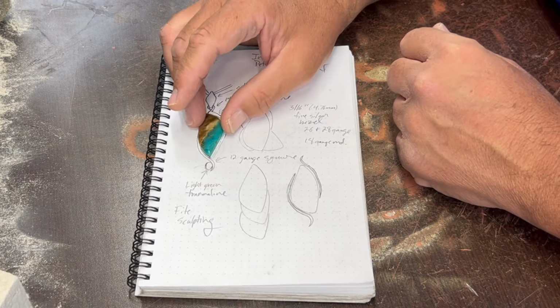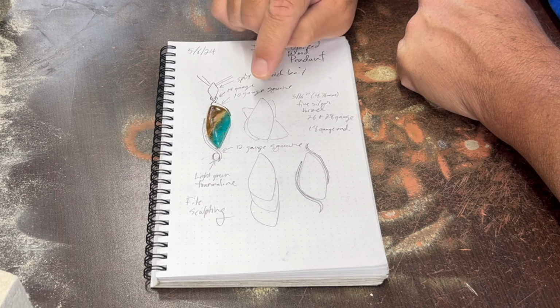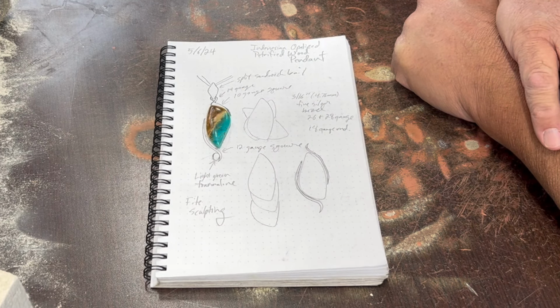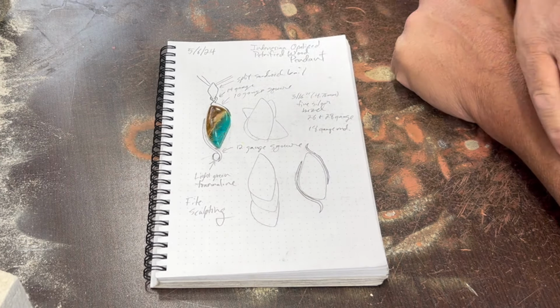I find sometimes when I have a just gorgeous stone, like this one's not only got a pretty color, but it's got a nice shape to it that's kind of real sinuous and curvy. And so in order to really make that pop, I think it would be best if I didn't do a huge amount of decoration, just something to accentuate the lines and to give it even more of a flowy look to it.